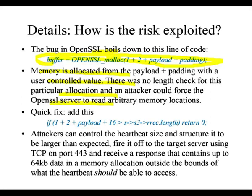So the server will just allocate some memory. The only problem is there's no length check on the payload, which means if the hacker starts sending you something oversized, it could cause a buffer overflow. You can fix this by adding the length check. So if 1 plus 2 plus payload plus 16, which is just what we talked about here.